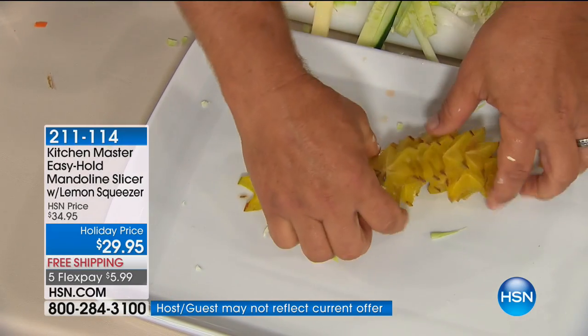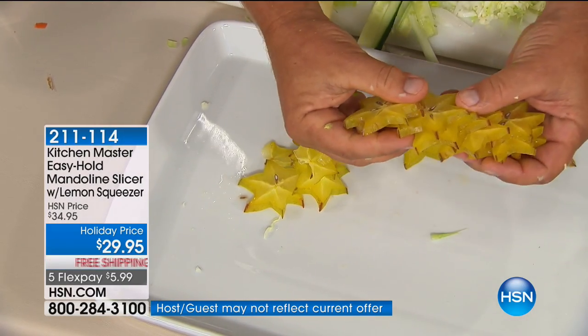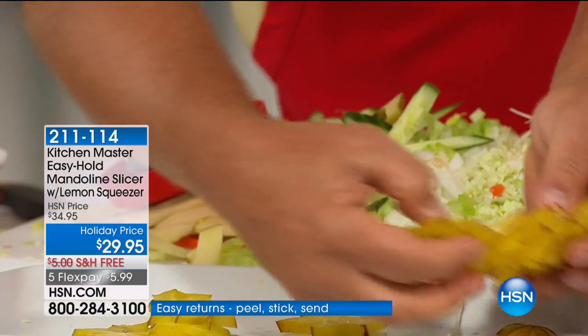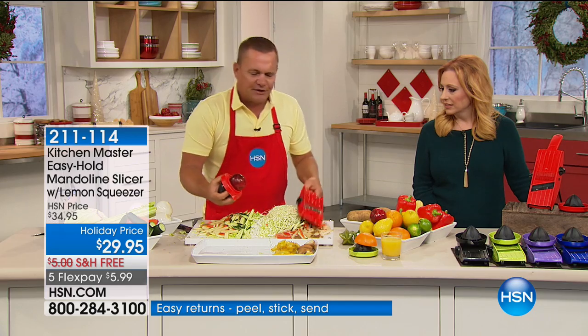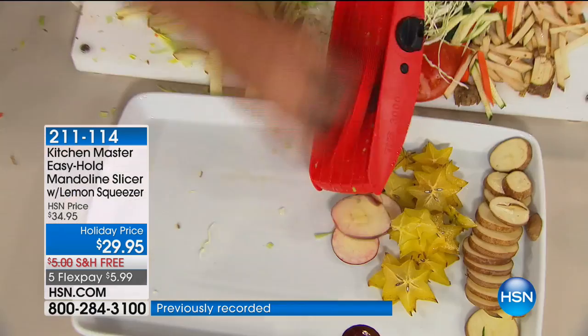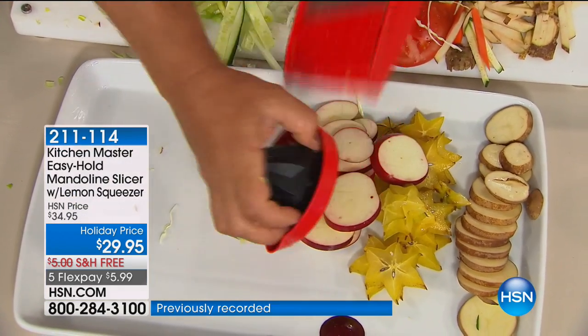Look at this. Every slice comes out exactly the same thickness. Gorgeous. So it's not like a knife. You get everything the same. Do apples for dehydrating, bananas, cucumbers, zucchini, kiwi fruits. It does just about everything but the cooking.